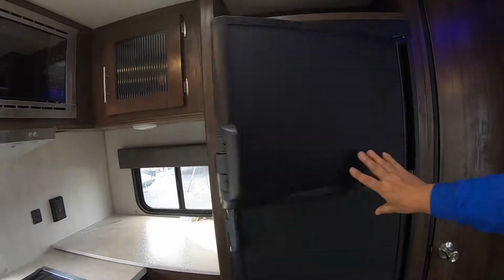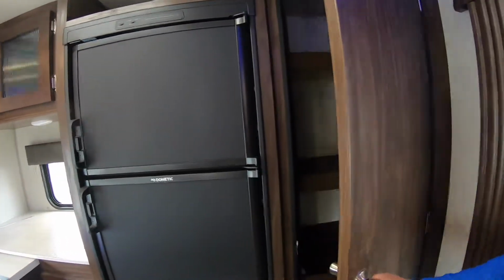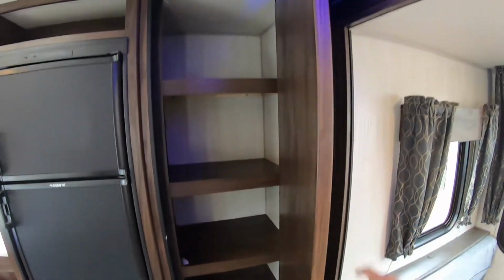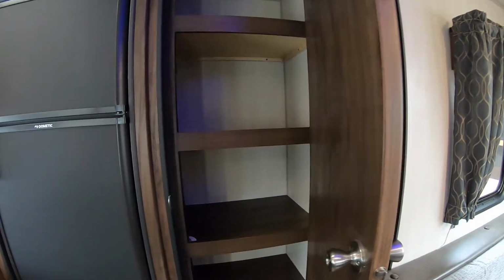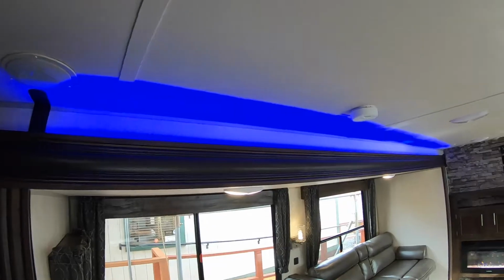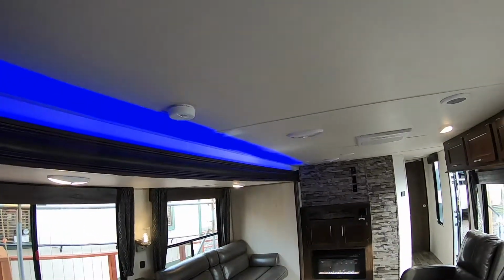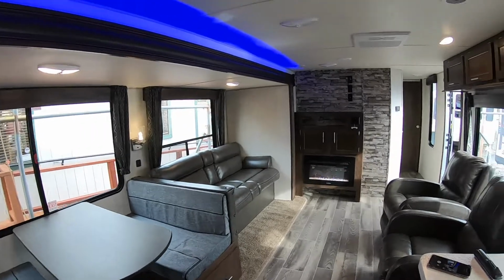And then one of the things, everyone always says, oh, I really want a lot of storage space. Well, how about a pantry? And then I like that Cherokee puts these blue LEDs. It's a nice night light over the slide. And look at all this space.